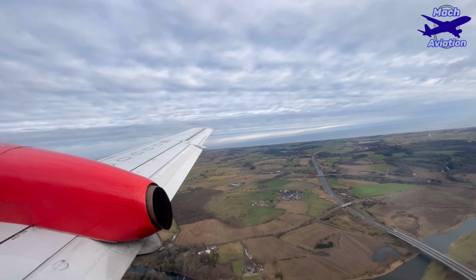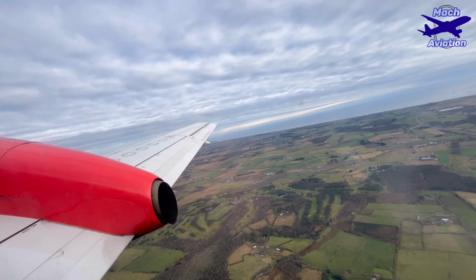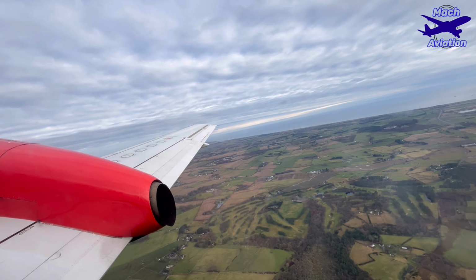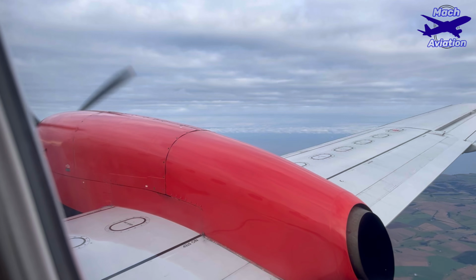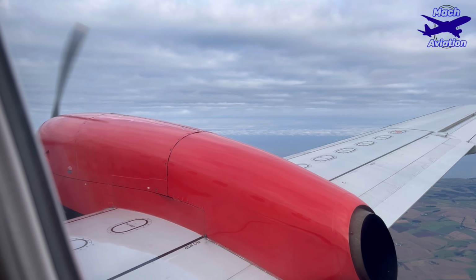After departure, we climbed up to our cruise altitude of 10,000 feet and flew directly north, over Wick and John O'Groats, before descending down into Orkney to land on runway 27 at Kirkwall. We had a short flight today, just 35 minutes long. Anyway, enjoy the views as we fly up the coast of the very north of Scotland to Orkney.